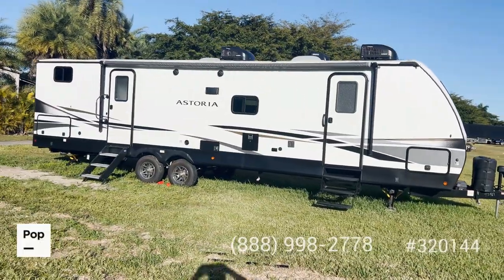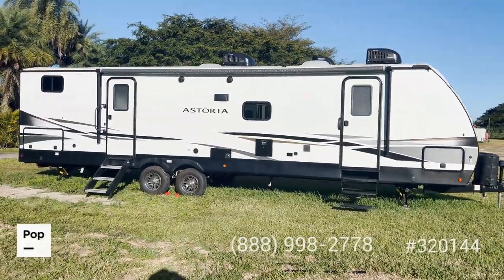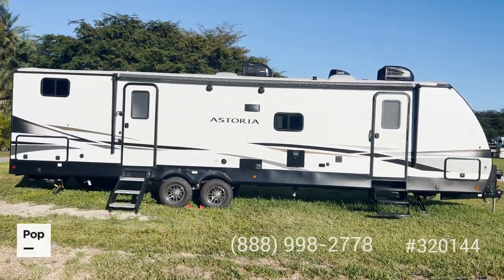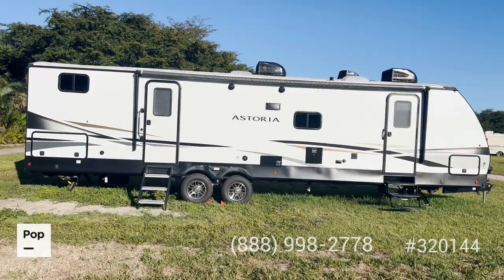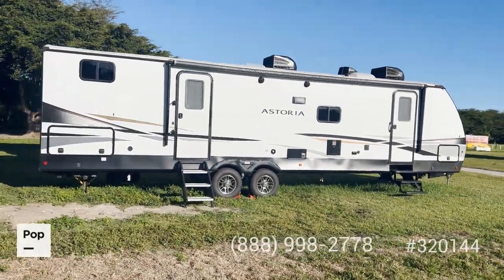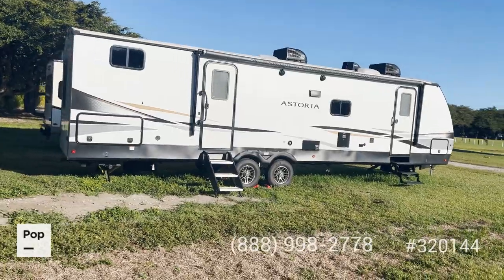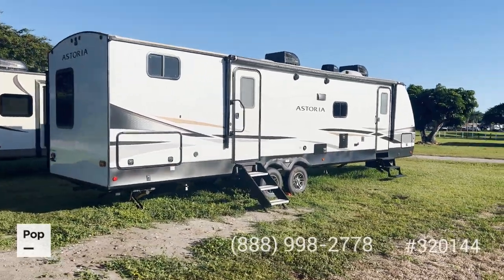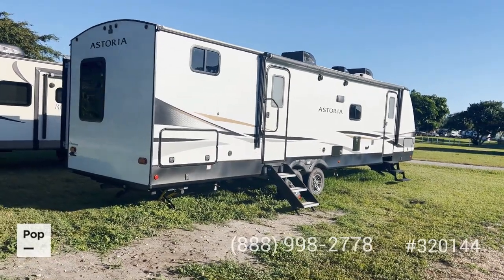As you can see, the unit has been barely used. It has been maintained here on a parking spot. Everything appears to be in very good shape. The outside paint is in a sandy condition. Tires are a few months old. Now let's jump inside and see how it looks inside.